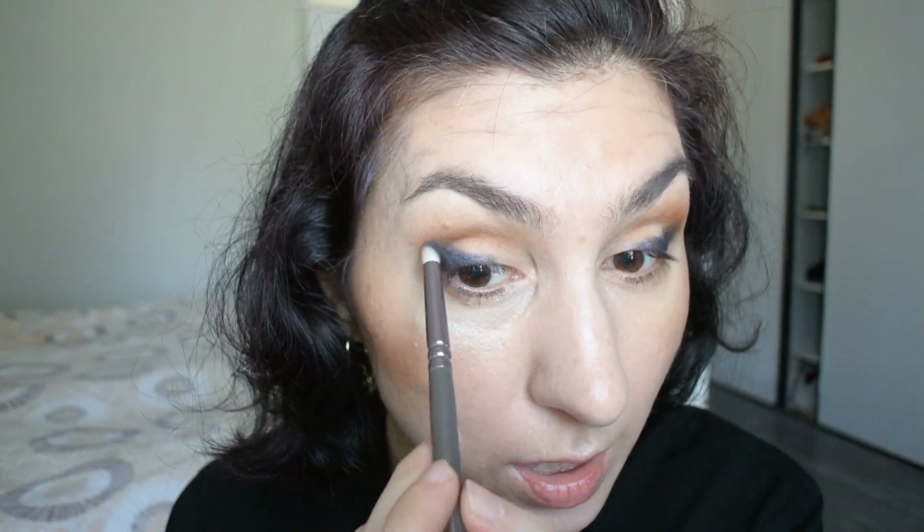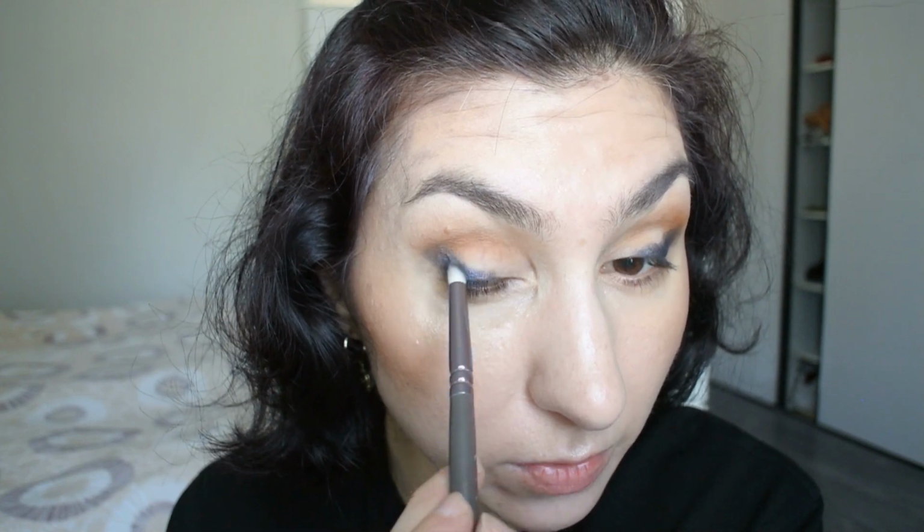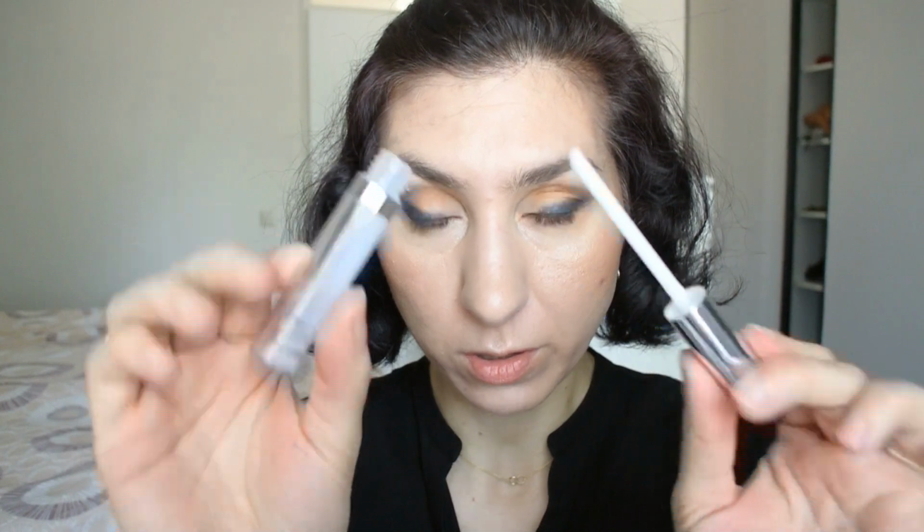So I'm being really careful with the blending out of this shade because it's quite a dark shade and I don't really want to put it everywhere. I just really want to concentrate it here into the outer corner of my eye and slowly feather it inwards. I'm going to take my glitter glue as usual, apply a little bit of that onto my moving lid, and over top of that we're going to apply that gorgeous green teal shade from the Metalmorphosis palette.